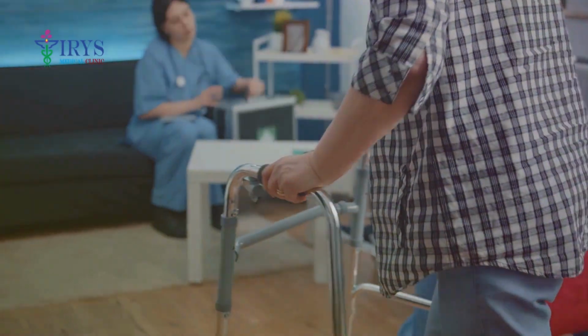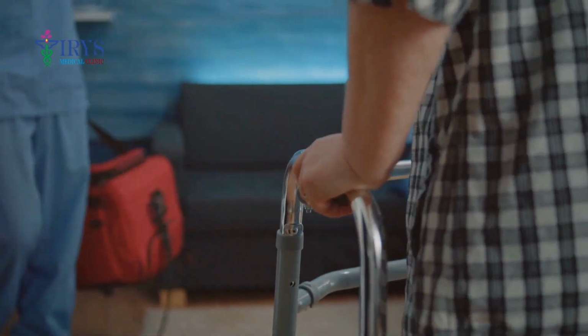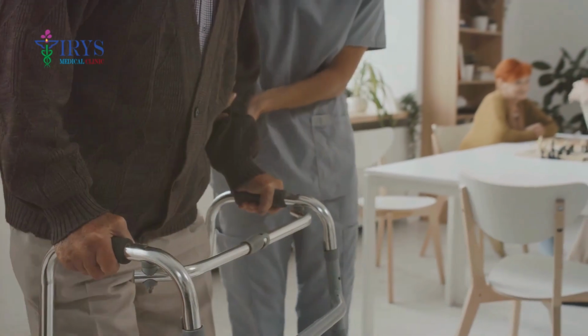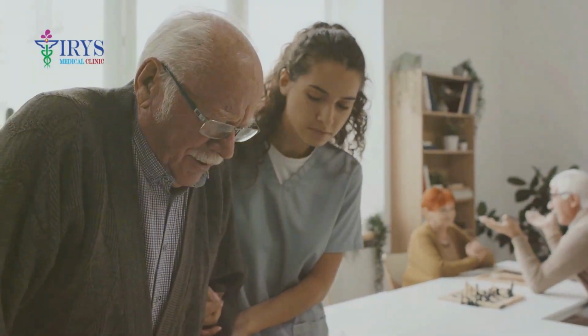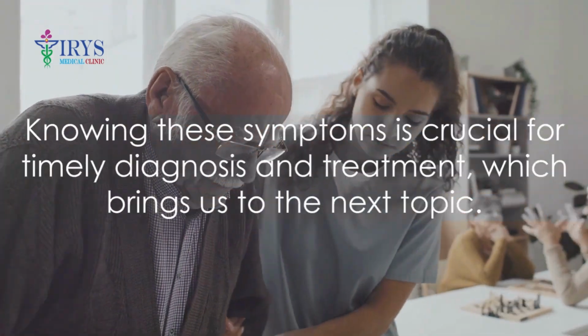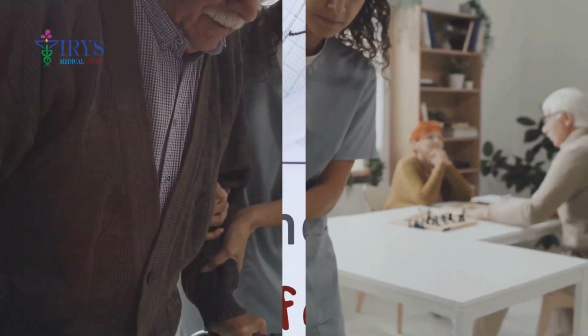Each of these symptoms can make daily activities challenging. Simple tasks like walking the dog or even just getting out of bed can become difficult. It's important to remember that these symptoms can vary from person to person and can range from mild to severe. Knowing these symptoms is crucial for timely diagnosis and treatment, which brings us to the next topic.